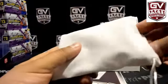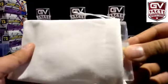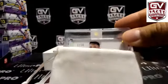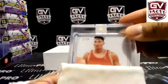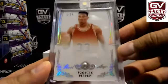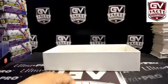Next up, we got number two ten. Next pearl, we got Scottie Pippen, one of ten. Scottie.